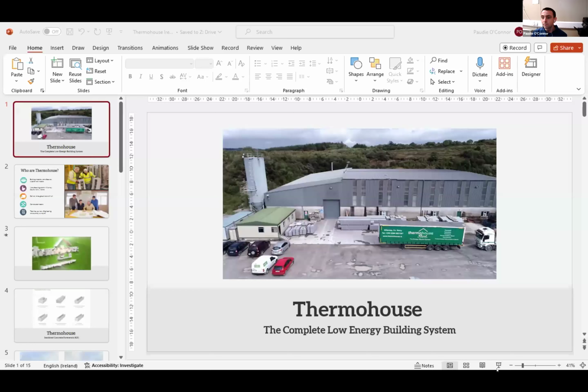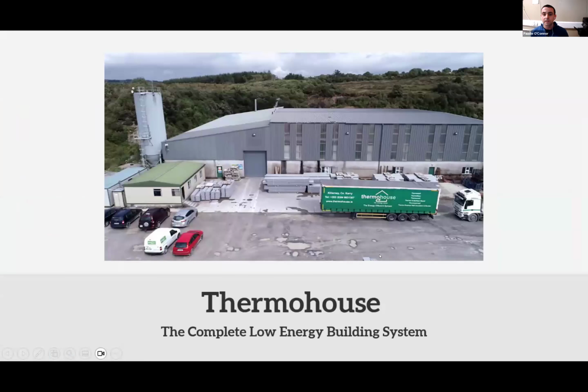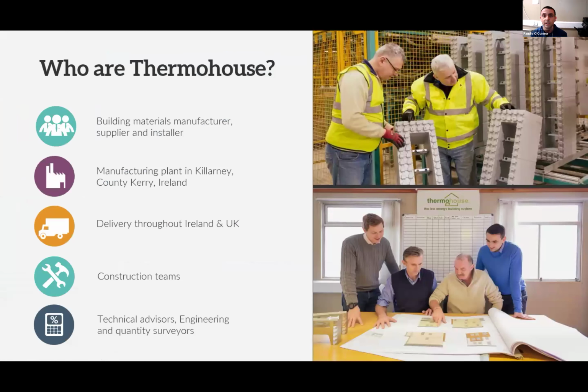Right. So my name is Paudie O'Connor. I'm an engineer with Thermohouse based here in Clare. I'd just like to thank Jamie for giving me the opportunity to showcase Thermohouse and what we do to you today. So basically, we are a building materials manufacturer, supplier, and installer.